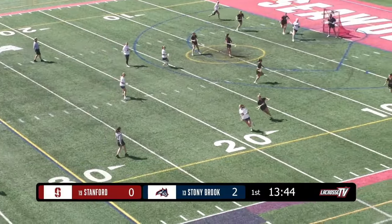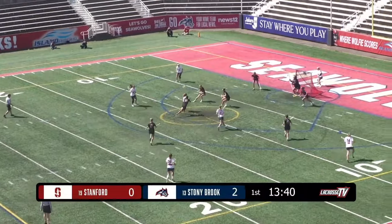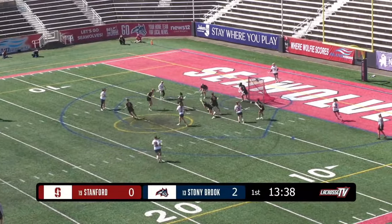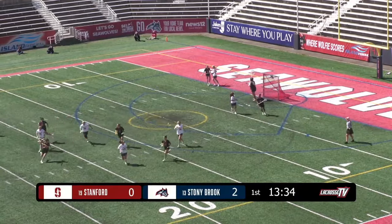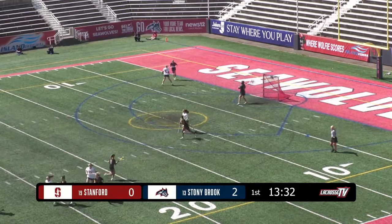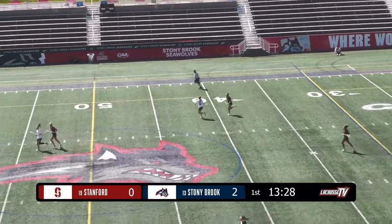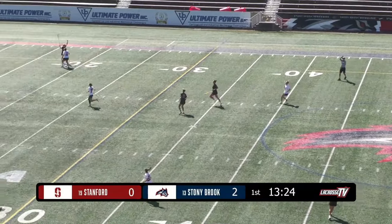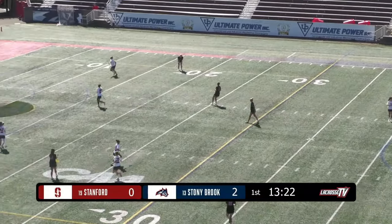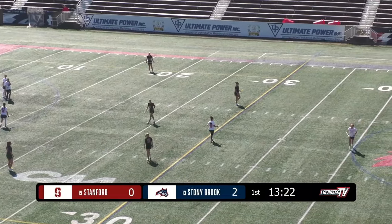Erin McQuarrie with the ball here for the Seawolves. There's a trip on that initial draw play, and here comes Ellie Macera driving in. Good attack, but the defense gets in front for Stanford. That is a crucial stop, and you don't want to go down 3-0 here in the first quarter. So they're going to have a chance now to get back on the attack and to try to equalize. That's a big defensive stop, the first one they were able to make in the game.